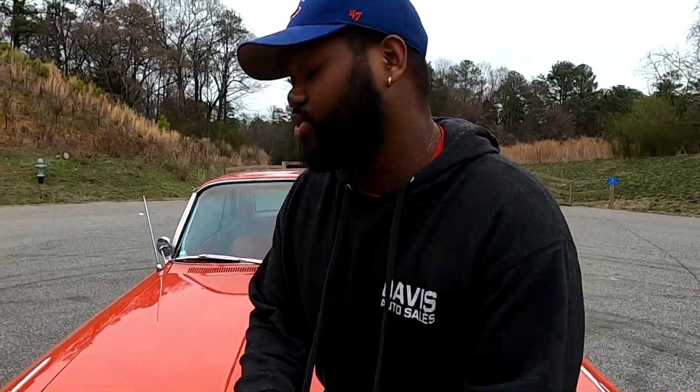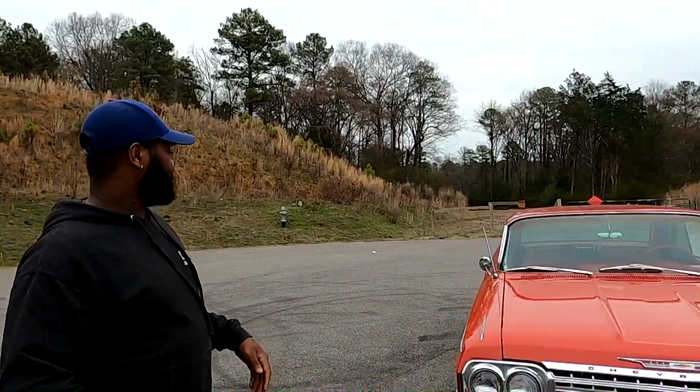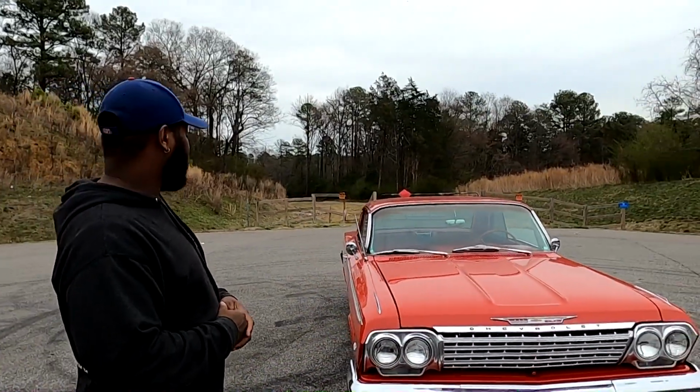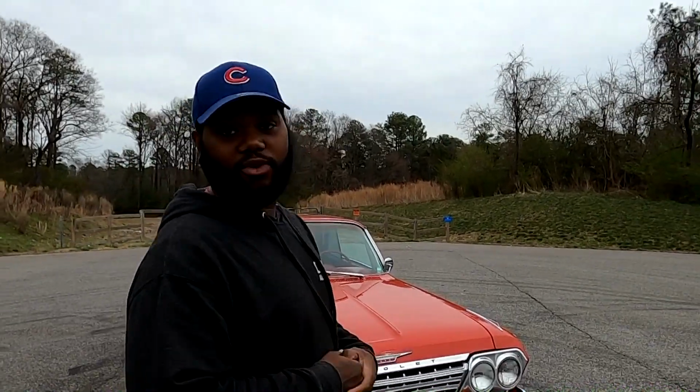Welcome back, guys. Today we're going to talk about this beautifully restored 62 Impala. We're going to give you a quick go around of it, some cool things that we think are pretty awesome about it, and do a quick drive around, let you see how it handles, how it performs, and of course, how it sounds. Let's get right into it.